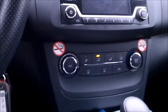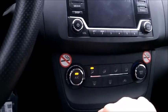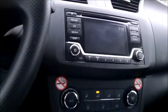Oh, climate control. This thing is very delayed, watch. Zones, of course. Maximum AC if you want. Watch. One, two, three. There's like a 3-second delay when you turn it on. Glove box with your little Nissan manual. Should be thin because there's nothing really in this car. And that's really it. There isn't much else to show other than that stuff.